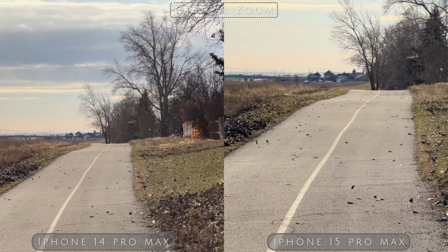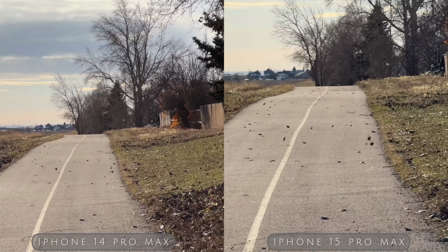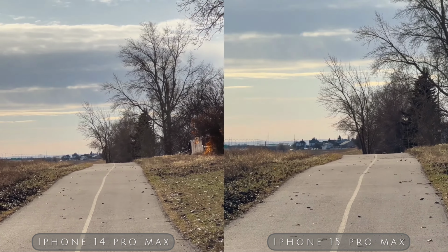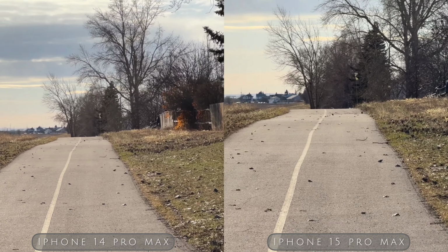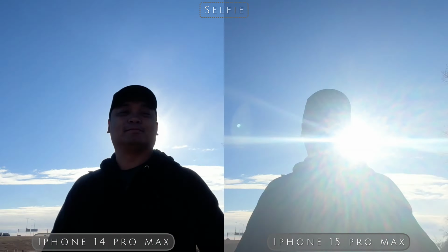And this is the optical zoom of both phones, 3 times optical zoom on iPhone 14 Pro Max and 5 times optical zoom on iPhone 15 Pro Max. The stabilization on the last generation is better than the newer. And lastly, the selfie video. In terms of stabilization and quality, both of them have the same sensor, so I would think that both phones will produce the same kind of quality.